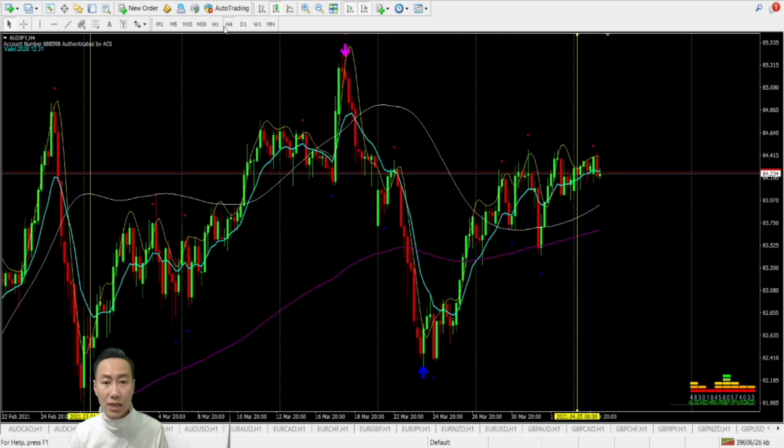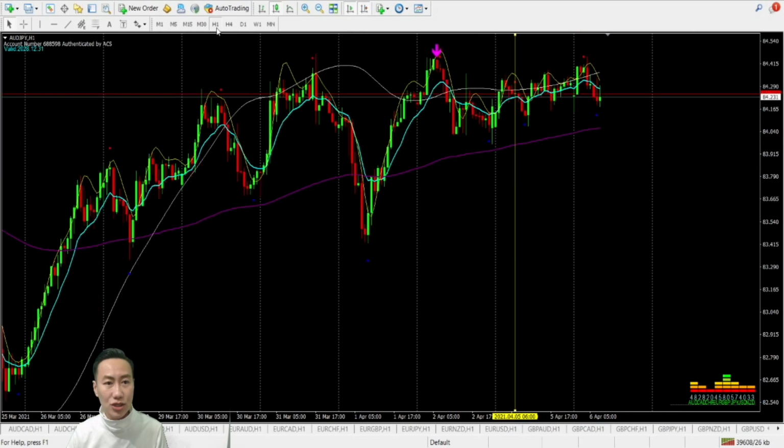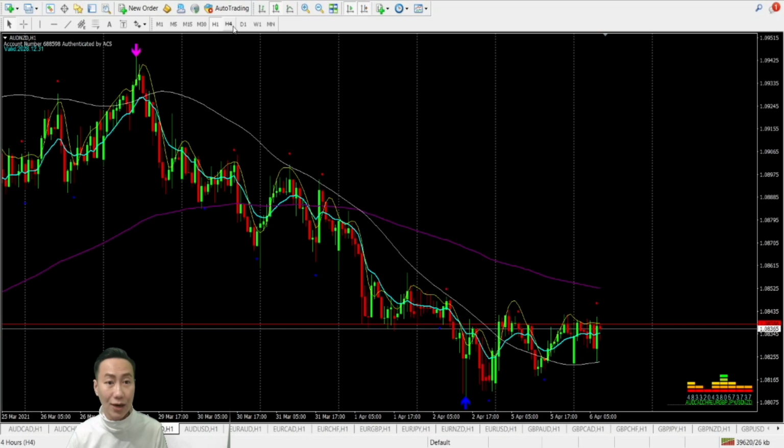So right now, looking at this, currently in H4 also being supported. Over here it's also running in H1, also supported. Whereby we can see this part here, there's a red candle and a green candle. This is being supported. This is not very advisable to do a short right now.